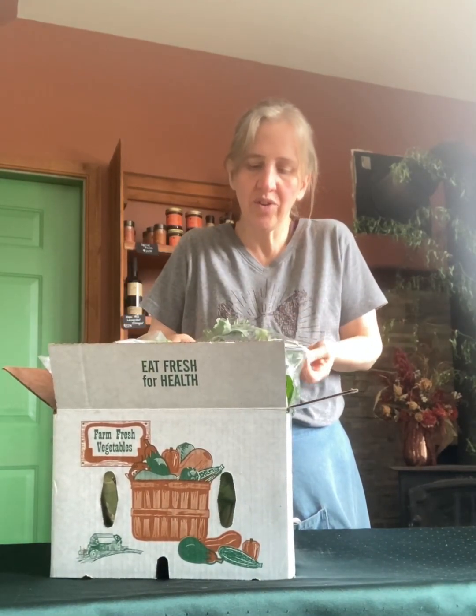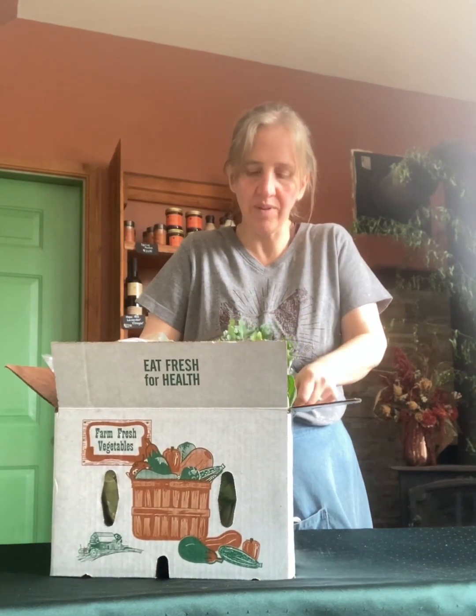I wanted to pop in today and just introduce you to a few things that you might see in your box that you've all customized, so I don't know exactly the things that you've gotten, but here are some of my favorite things that I chose for my box this week. So I'm gonna show you and tell you what I might do with them this week.